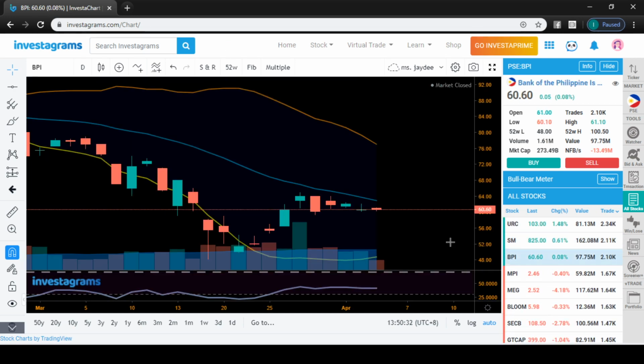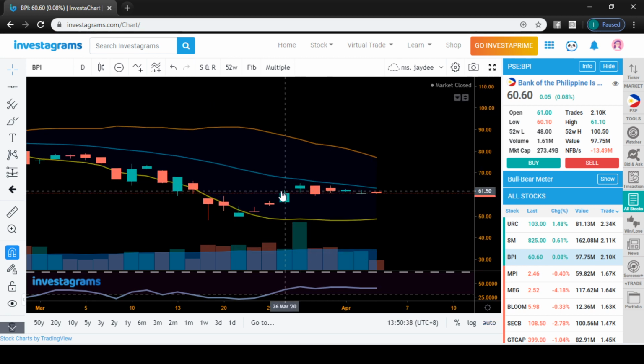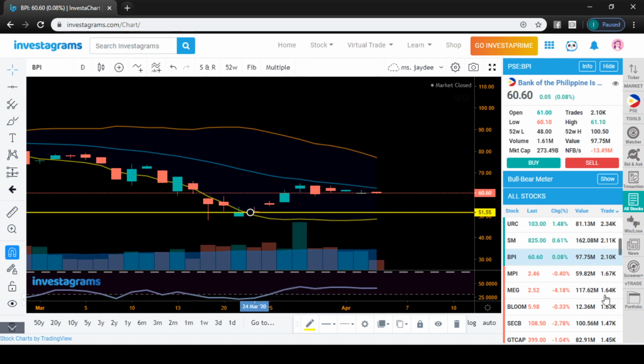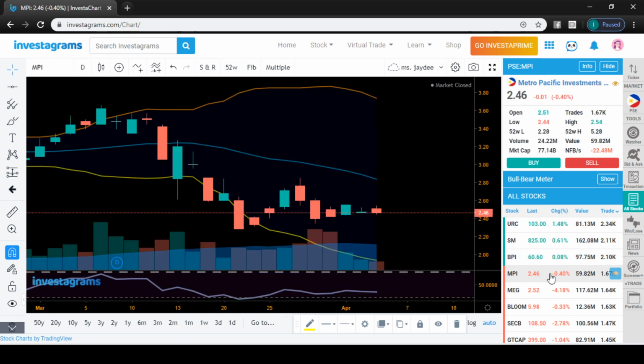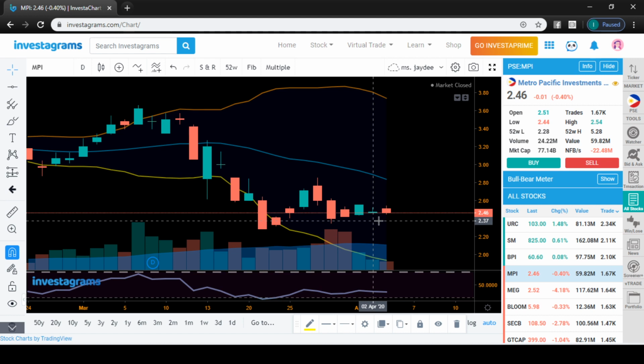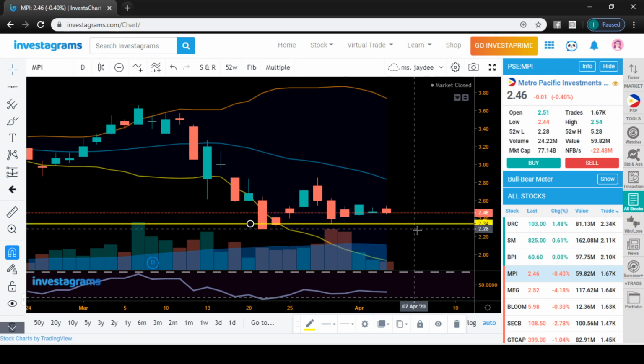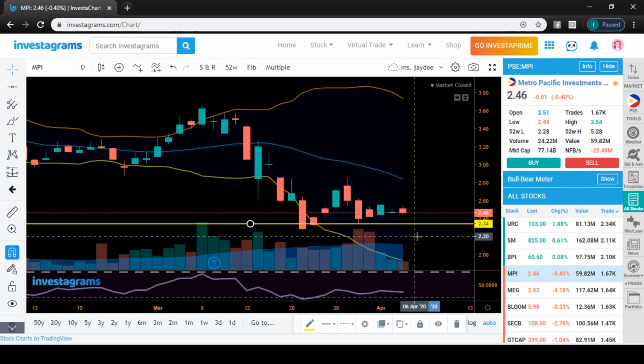BPI. BPI is, as you can see, a very obvious line over there. MA20 is your resistance and it's struggling to break that. Volume is also declining, so it is really showing signs of weakness. The next area to watch out for would be 51.55. MPI is trying to stabilize within this range, and I think it will still revisit 2.33, which again is for long-term investors. That is your chance to accumulate and buy some more.